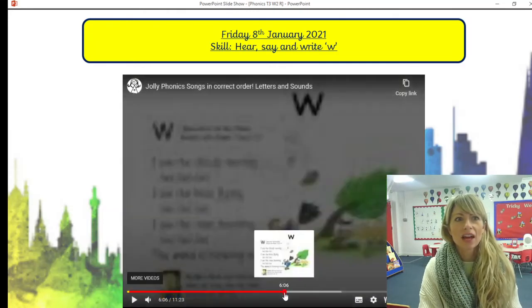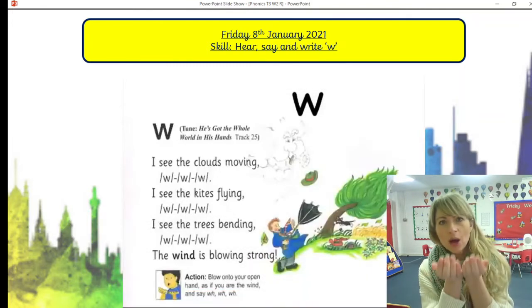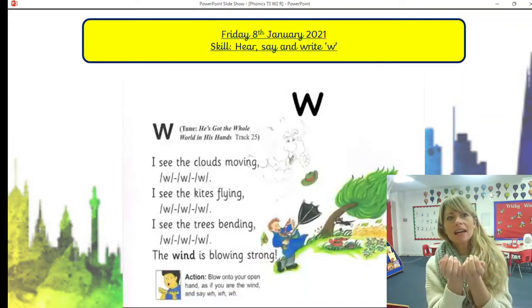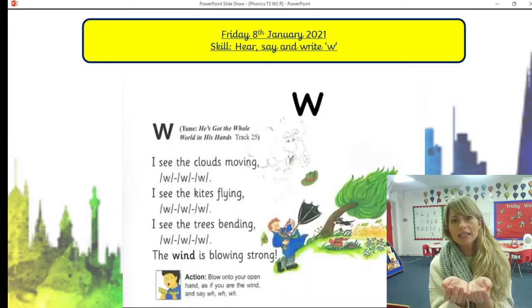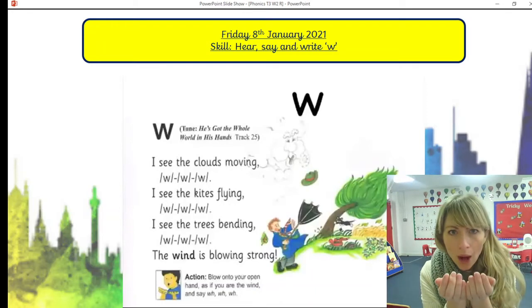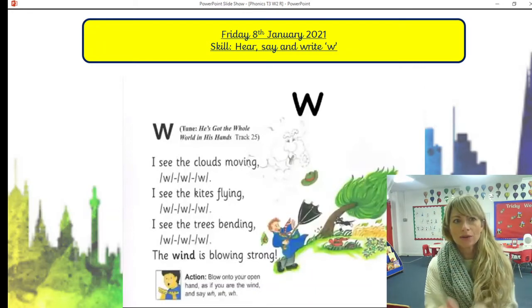I see the clouds moving, wah wah wah. I see the kites flying, wah wah wah. I see the trees bending, wah wah wah. The wind is blowing strong.